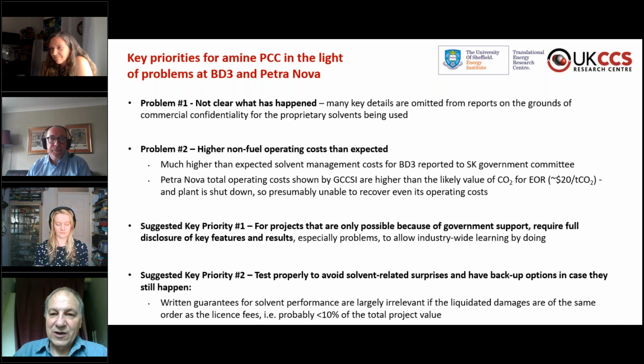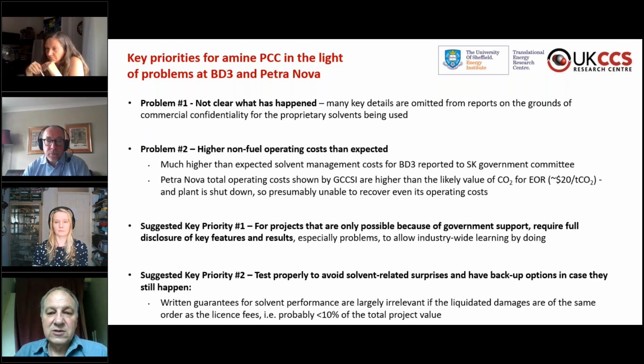The first one is, if projects get government funding, they should report problems, frankly, so that industry-wide learning is possible. And then the second priority is to test properly to avoid solvent-related surprises and have backup options available. That means doing representative pilot tests on your actual flue gas if you don't have a reference plant.